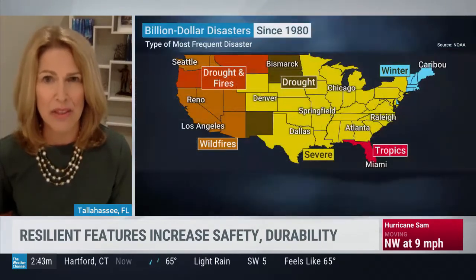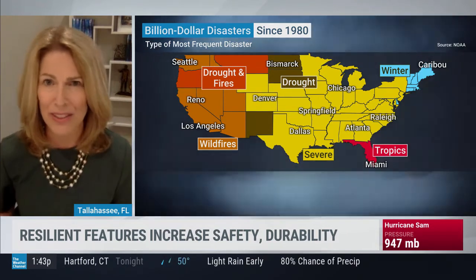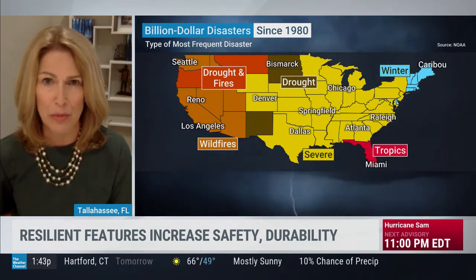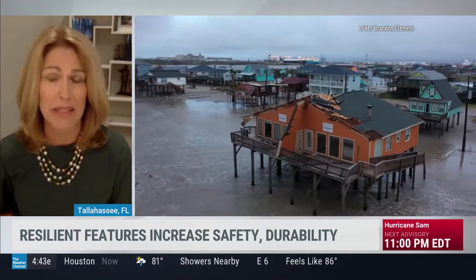There are some that worry about things like disclosing flood, but you know what? With the way the disasters are going, you guys know better than anybody else. With the number of disasters and all different types of disasters, people are aware. Disaster resilience, climate resilience, being prepared, having information is what has to happen.